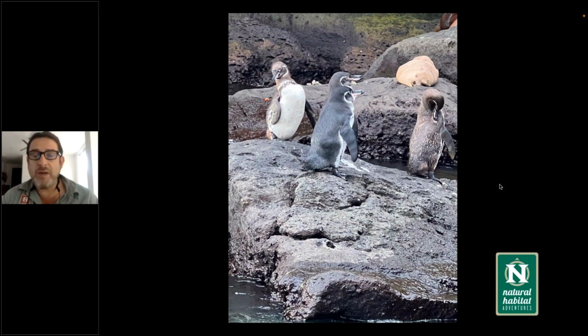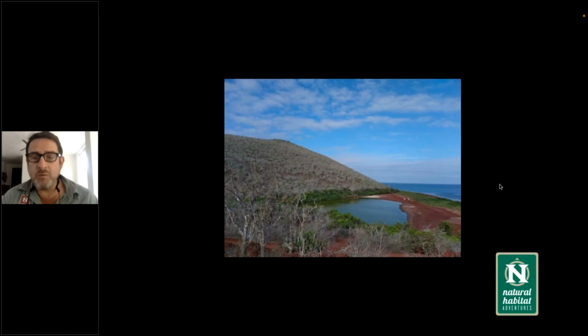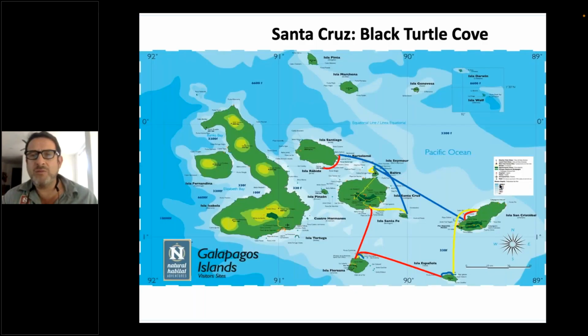Now this is the red island of Rábida. The landscape here is amazing, as you can see. We have a brackish lagoon where we can also find flamingos and sea lions, and this is the color of the sand, very different, okay? And this is an underwater picture of our snorkeling site. And we finally finished this in Black Turtle Cove, a wonderful place to see mangroves.